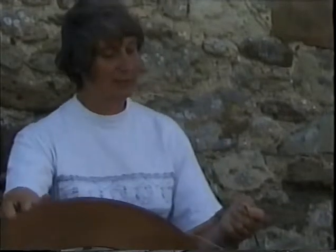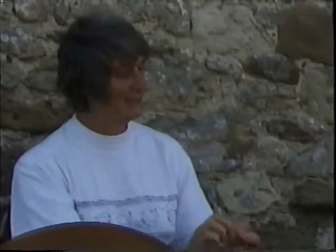So what are you actually making at the moment? I'm spinning fleece at the moment and making a single ply strand. Then I should ply it together.